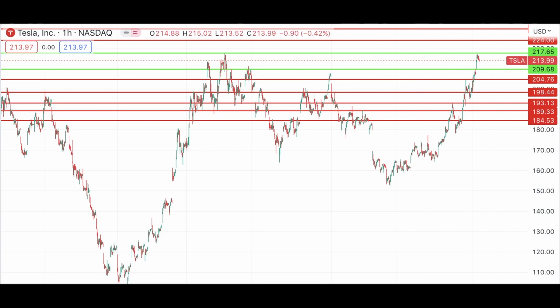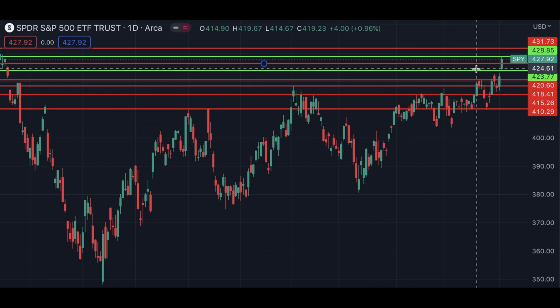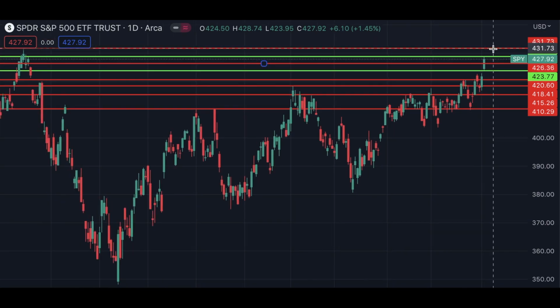Let's get into the trades. The first stock we're going to be looking at is the SPY. As always, I'm going to give you the downside and the upsides. First, we're going to go over the support and resistance levels. The main ones that I'm going to be watching are the support of 423 and the resistance of 428. Now, this week has the potential to be huge. Let's go over all the support and resistance.